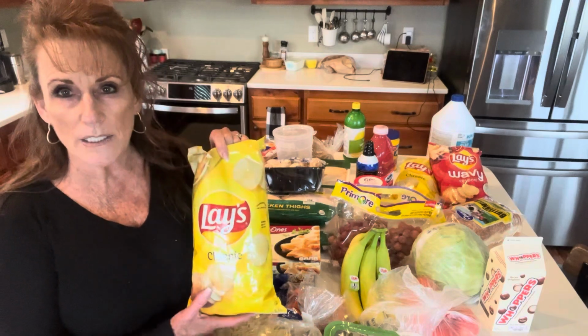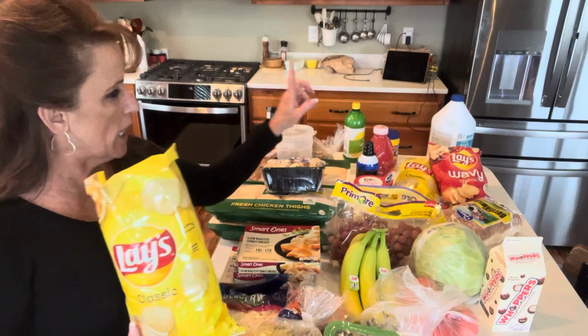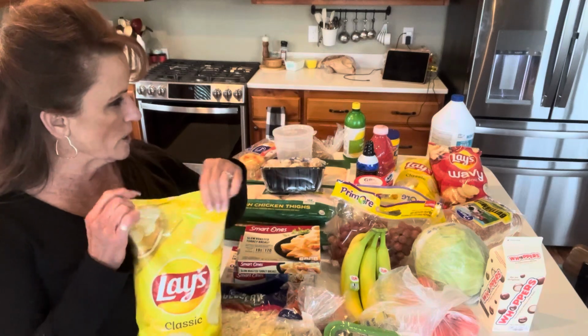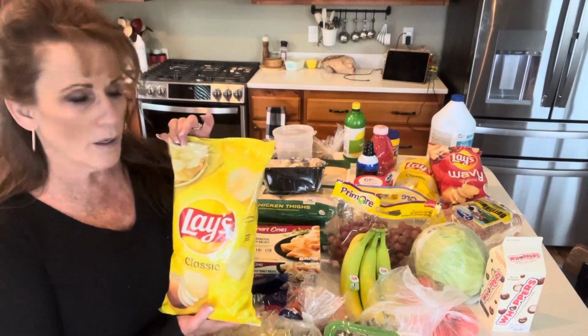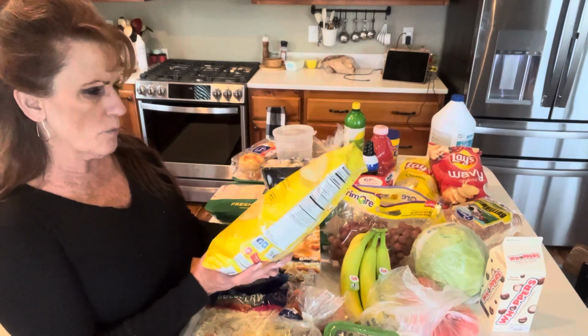But we can have these for lunches. Just take a little baggie full of potato chips, and I got 4 of these. I already opened one, and it's in the pantry. So I will store these out in the garage, so they're out of sight, out of mind, but they'll come in handy when I need them. And I think they have a pretty long shelf life.